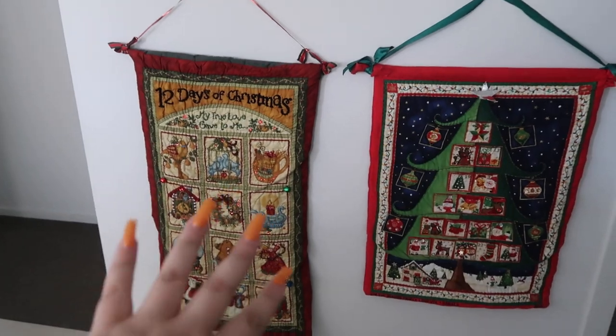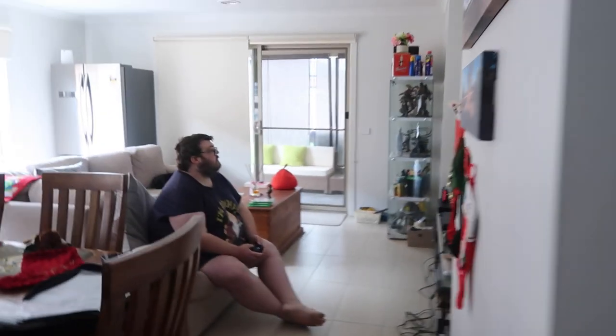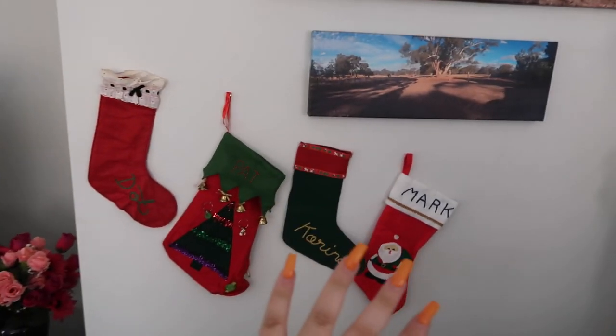So they're just sitting there. And then over here, we didn't have these up last year either. So we put the stockings here because they were over there, but we moved it. Corey's playing Fortnite. He hates it, but he wants to play it. Don't ask me why.